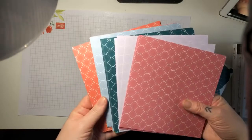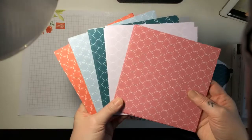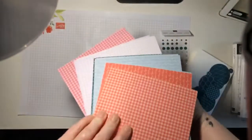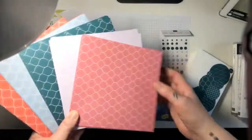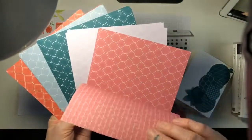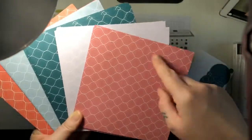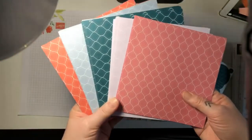So this is the new 6x6 in color DSP. Love it. Purple Posy looks really washed out there, but the patterns are super fun. So there's a gingham, there's script, this little argyle pattern, and then this little chicken wire kind of thingy. They are gorgeous.